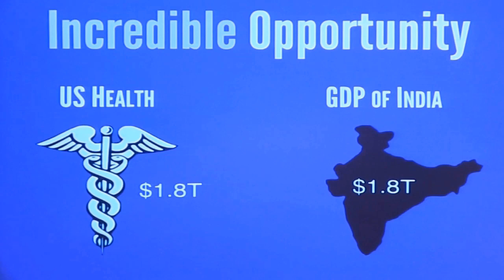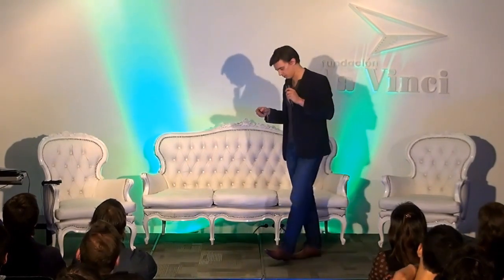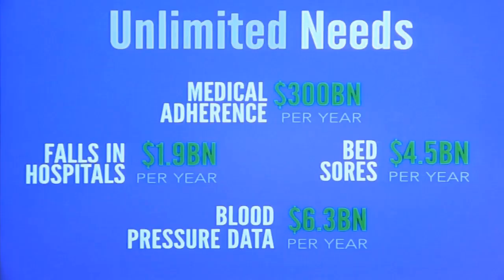The United States spends $1.8 trillion per year, trending towards 20% of our GDP, on healthcare. The GDP of India is $1.8 trillion. Think about that. We spend more on healthcare in the United States than I believe the country number 7 or 8 on the top list of GDPs, and most of them combined after that. It's absolutely absurd. And because of that, there are unlimited needs.